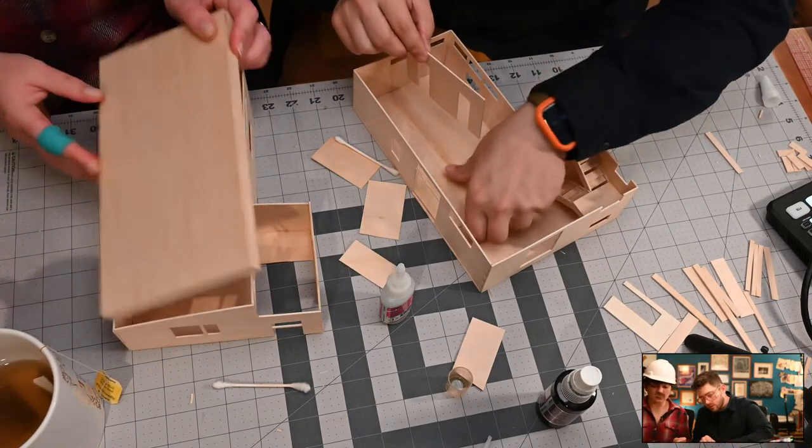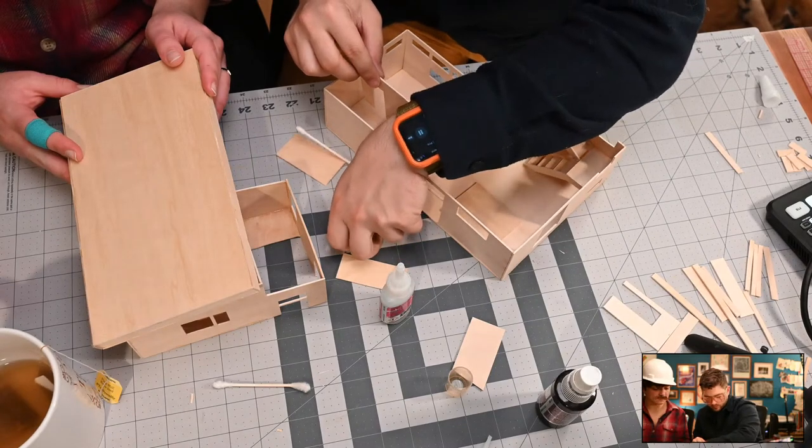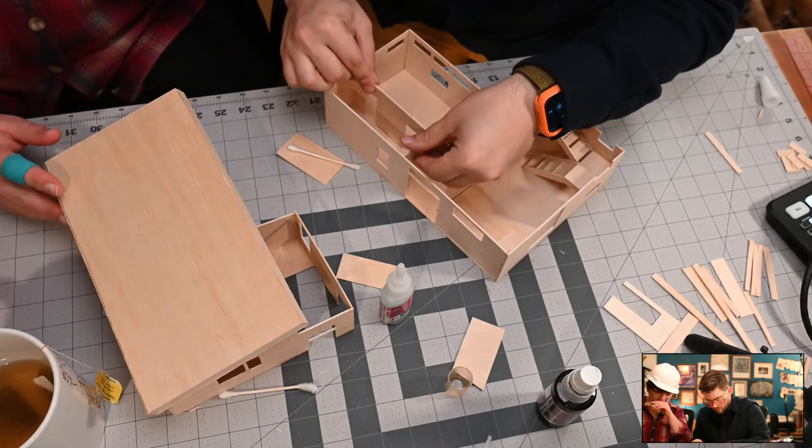I think this is the wrong wall for this. I think it's this one. Judging by these windows. Oh yeah, look at that kitchen.